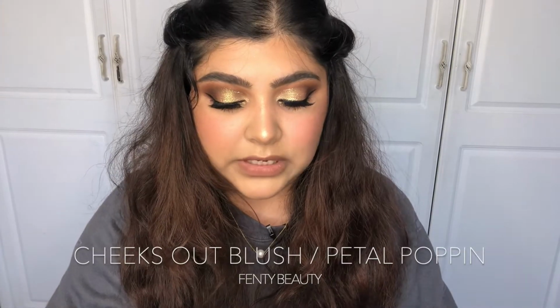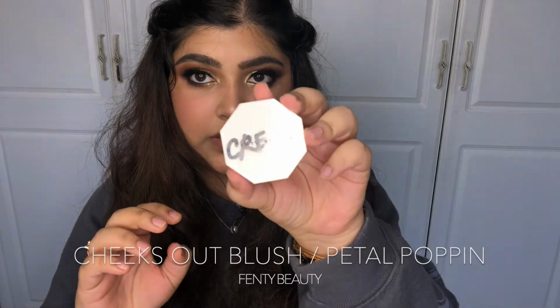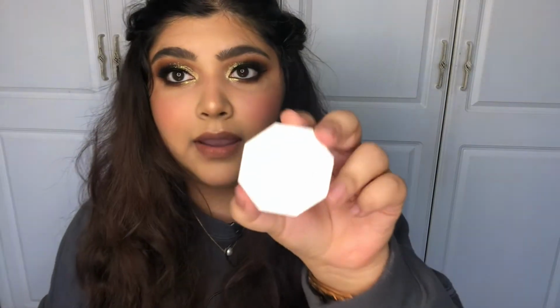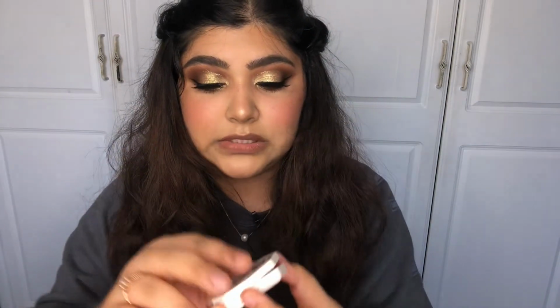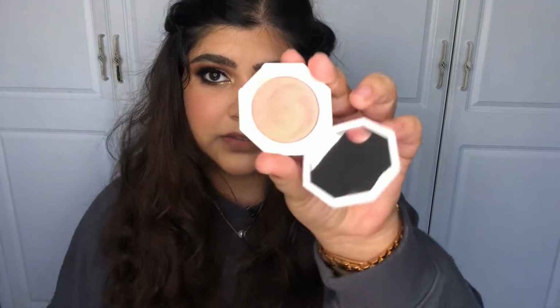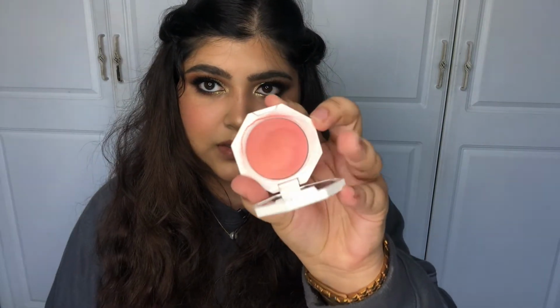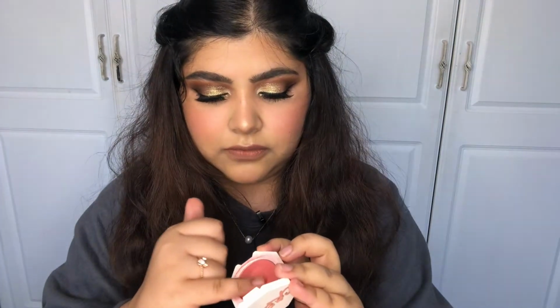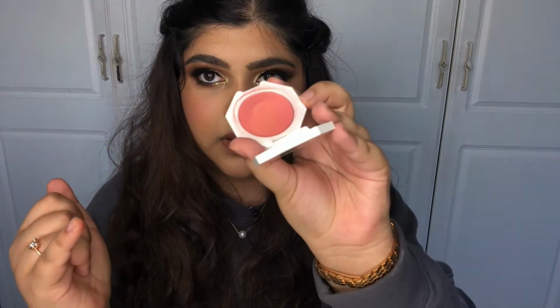Another wonderful base product are these Fenty Beauty Cheeks Out blushes. This is in the color Petal Poppin', and I've already noticed that everyone on YouTube is loving this specific shade, Petal Poppin', and I can see why. It's a very wearable, pinky, corally shade. It's perfect for every day, and it's a really beautiful formula as well. It's creamy, but it's not oily at all. So it does stay all day, I find.